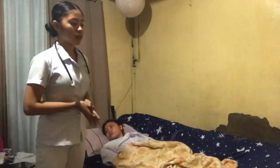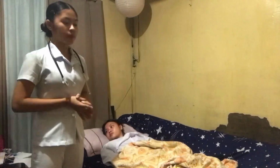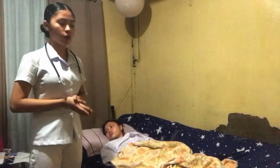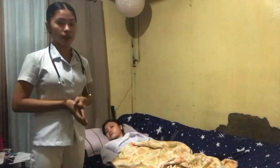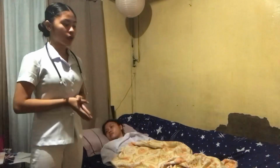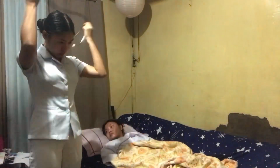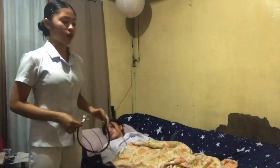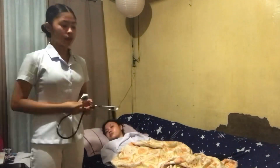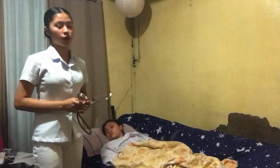Now, turn the client's head slightly away from the side being examined. Place the bell of the stethoscope over the carotid artery. Ask the client to hold his or her breath for a moment and auscultate the carotid artery, listening for bruit. If a bruit was heard, gently palpate the artery to determine the presence of a thrill.